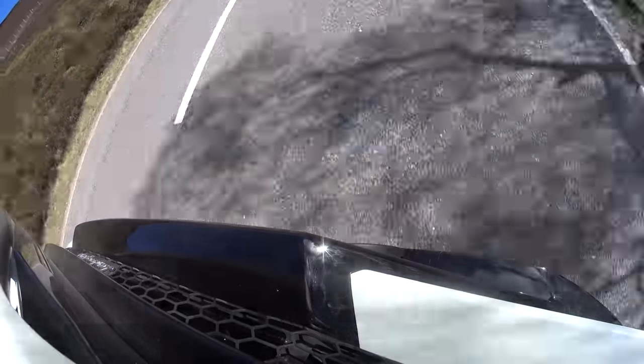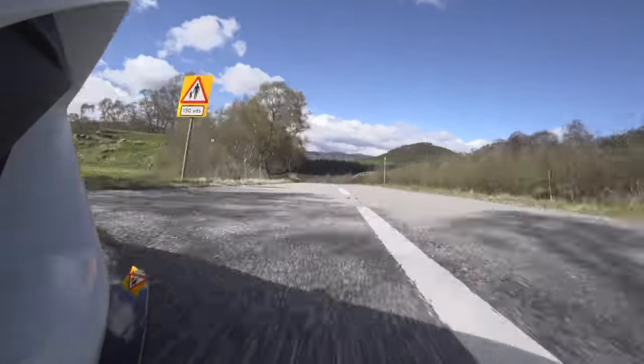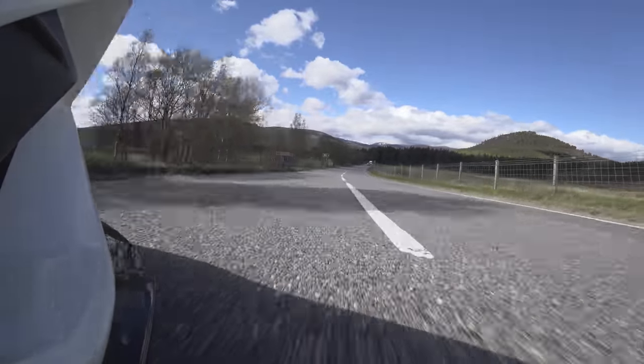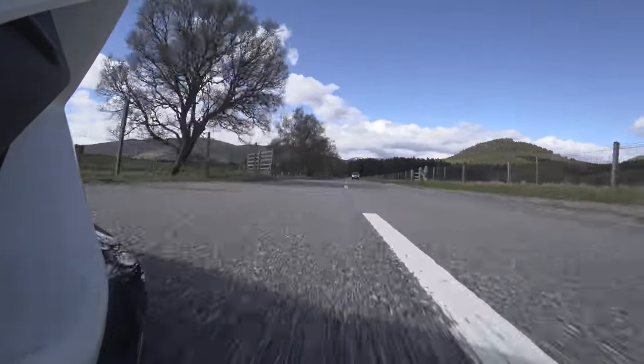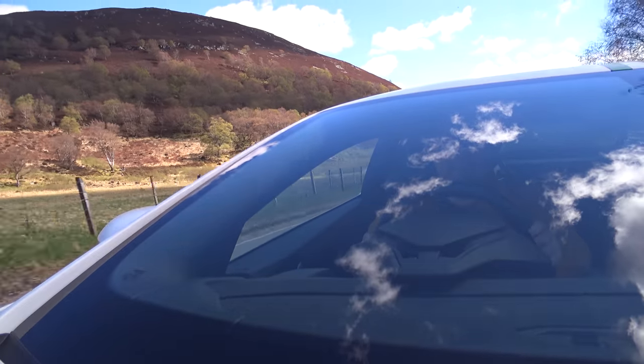On a nice, smooth, flowing road like this with reasonably decent tarmac, the car's okay, the suspension is compliant enough. But on anything less than a perfect road, it's really, really quite uncomfortable. It jars you around, and these seats are a bit of a misery. They feel like lumbar support has been permanently inflated.